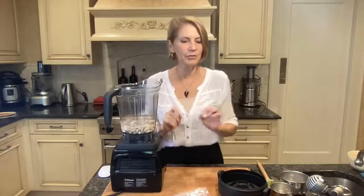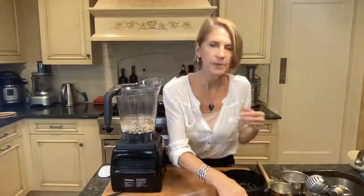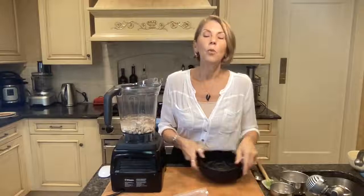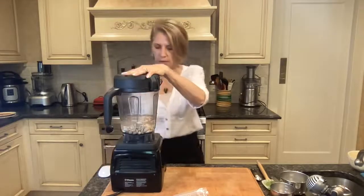If you want a little bit of flavor, it's nice to add in just a pinch of salt. Salt in this case helps enhance the flavor of the nut milk. You could add a little bit of vanilla. I'm going to leave mine plain. I really like it plain this way. When I do the almond milk, I'll add in a few flavorings. So just a minute of noise here.